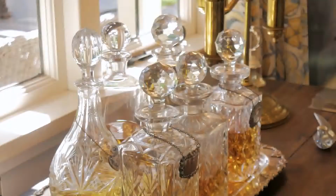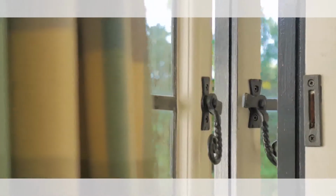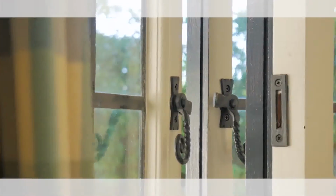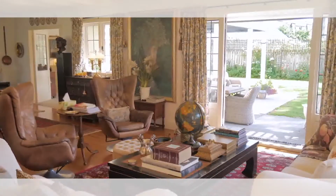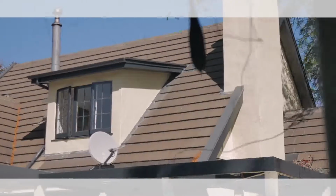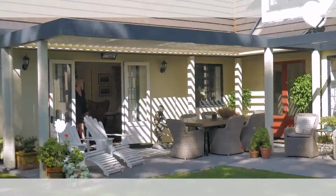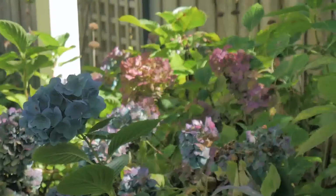The property throughout oozes character and charm from its handmade leadlight windows and its beamed long rooms with built-in bookcases and even quaint cove ceilings in the upstairs bedrooms. The setting is simply sublime, and the garden is an entertainer's dream, with electric, adjustable pergola to suit the ever-changing seasons.